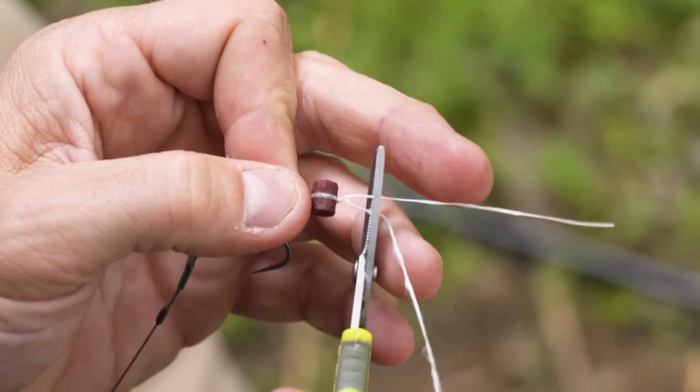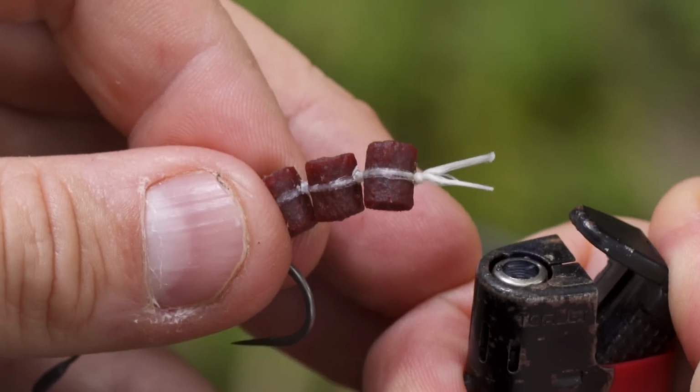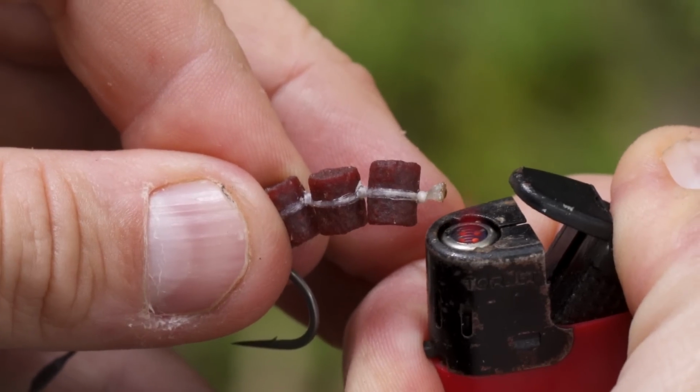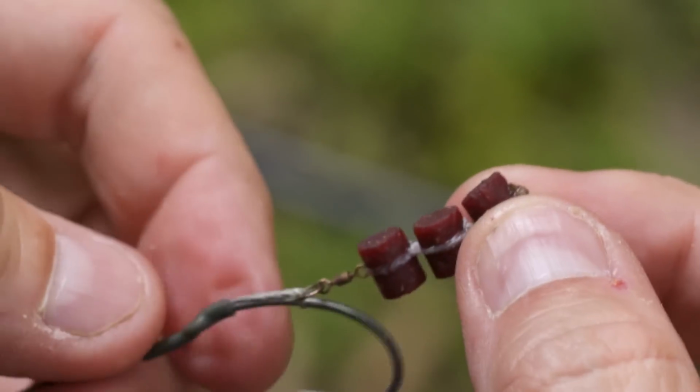And what you'll see is the super floss gets a see-through look where it's gripped onto the pellet. I think one thing that benefits this rig, and it enables you to fish these pellets out longer than maybe you would if they weren't flossed, is the floss almost keeps the pellet structure together that little bit longer, which is vital for when you want to leave it out in the lake.